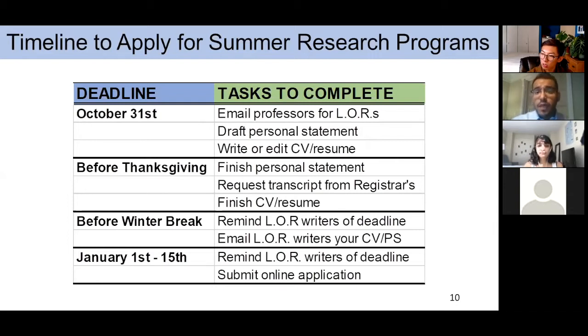Before Thanksgiving break, you want to have finalized your personal statement and have requested a transcript from the registrar if you are required to submit an official transcript. And also finalize your CV and resume. Before winter break, you want to make sure that you have reminded your professors to submit their letters of recommendation and send them along your application materials. And starting in January, you want to submit your applications as soon as possible.